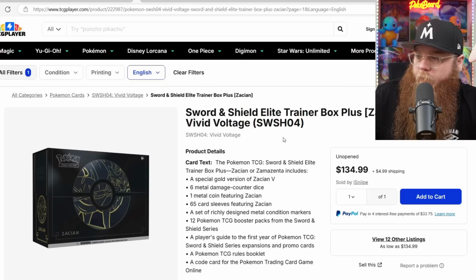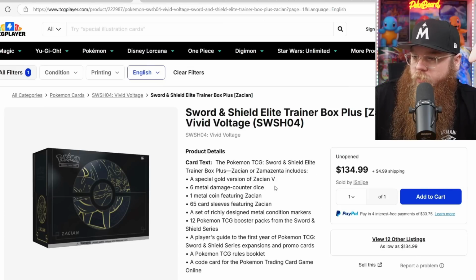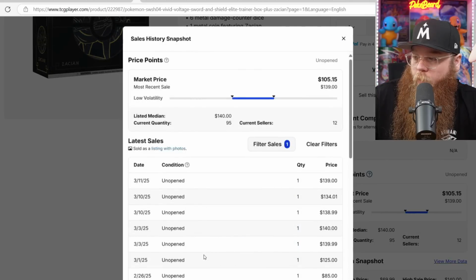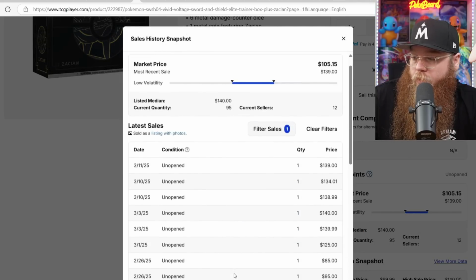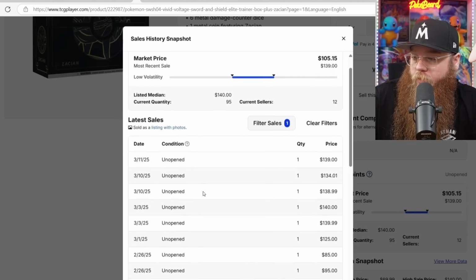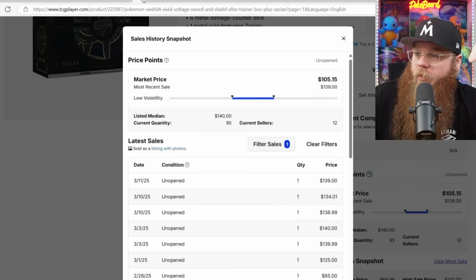All right, next we have the Sword and Shield Elite Trainer Box Plus. This is a Zacian one. The Zamazenta one is also going up in price. Last sold 140, 135, 138, 140, 139, 125. It was, look at that, 85, 95, 110, 99 before. So just like the last 2 weeks, the sales have just kind of gotten crazy for those boxes.